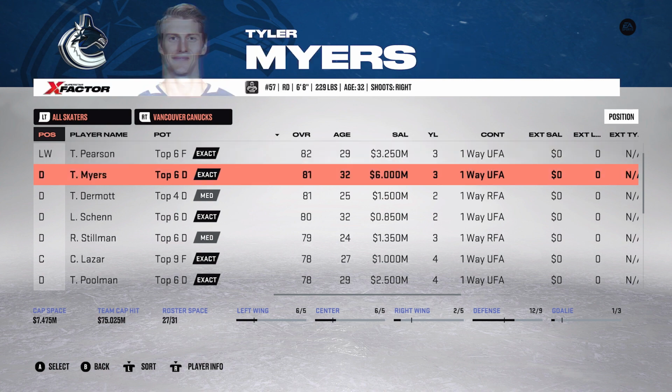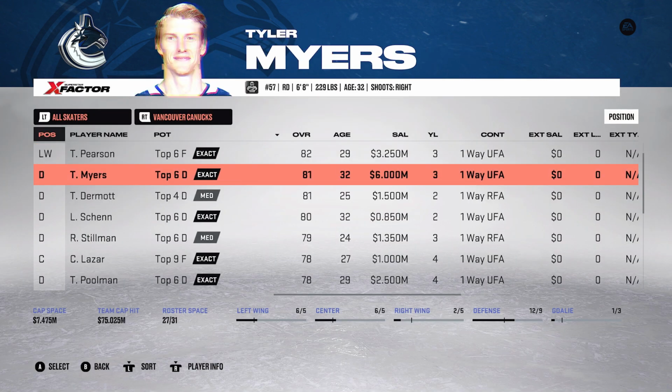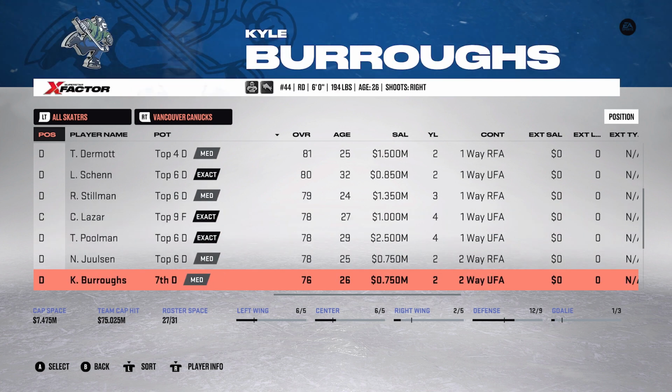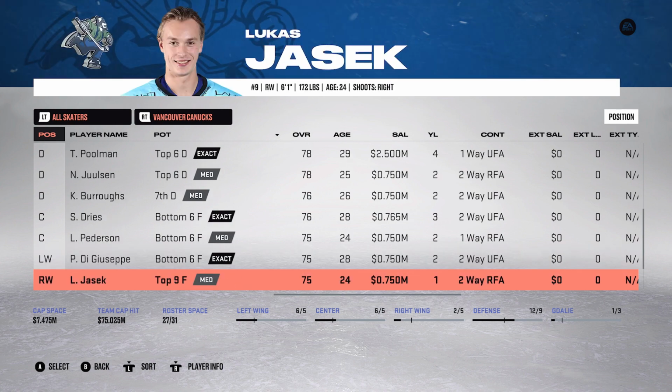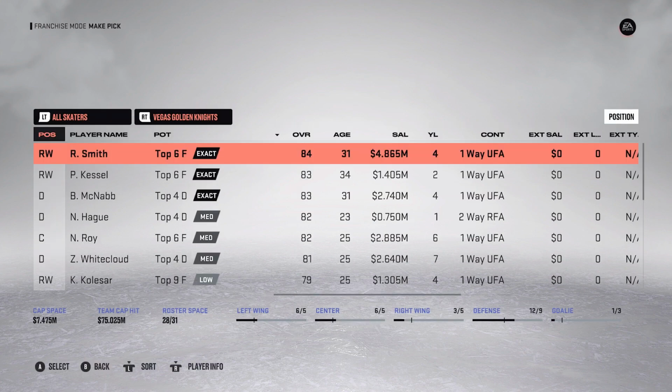In terms of the Canucks here, this is not looking like a great pick. No goalies. Tanner Pearson's kind of making a lot of money. Wow. So, yeah, we are just literally giving this pick away. I'm going to go with Jasic here. 1 year left. Again, doesn't look like we really got anything from the Canucks.